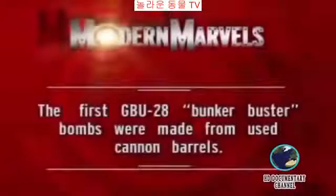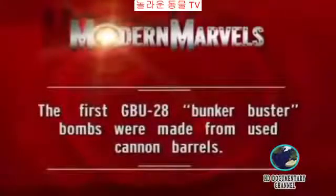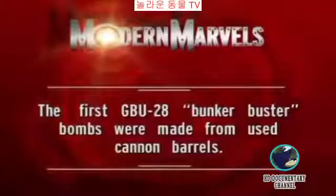Next, cannons and forts face off, while high explosives bring armies to new lows during World War I. The first GBU-28 bunker buster bombs were made from used cannon barrels. Bunkers will return on Modern Marvels.